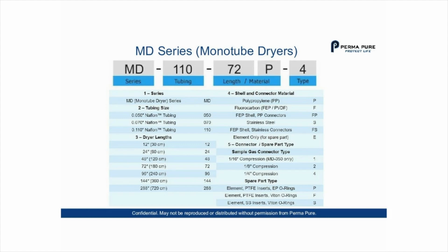So the last digit is the sample gas connector type, and that spells out the size of the connection. So number 1 is 1/16 inch compression fittings. That's only available on the MD050. And the other sizes, the 1/8 inch and 1/4 inch compression fittings, are for the other sizes.